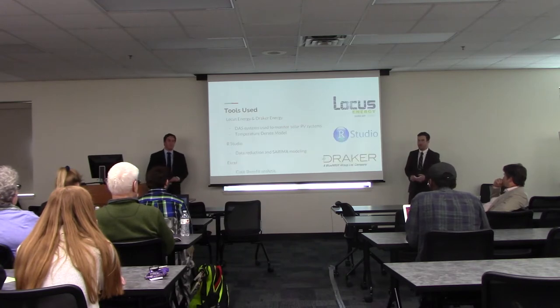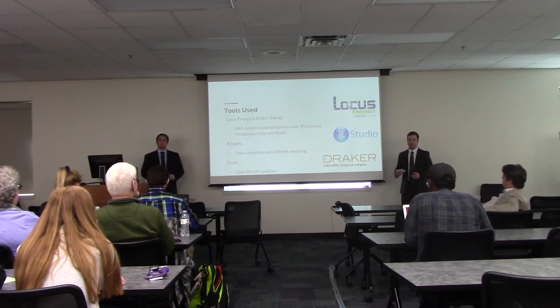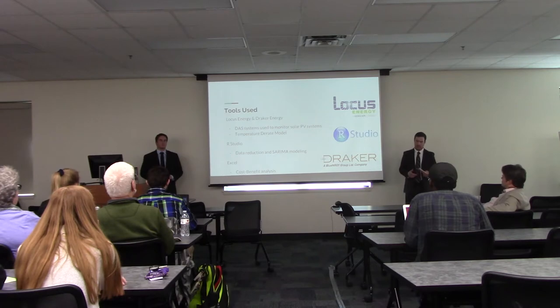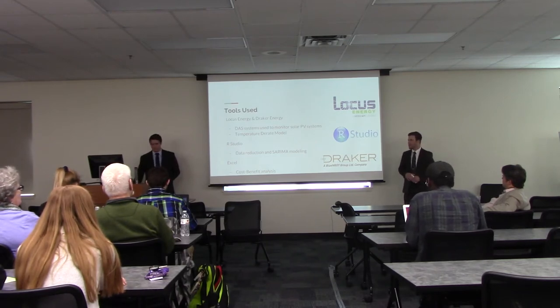Several tools we use in our analysis, two being the data analytical systems Draker and Locus. They are just used to monitor PV systems. Additionally, we used RStudio, which is an environment for statistical analysis, for higher levels of statistical analysis. And we also then used Excel to conduct a cost-benefit analysis.